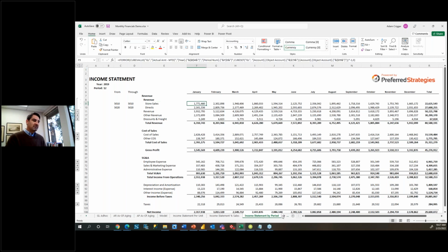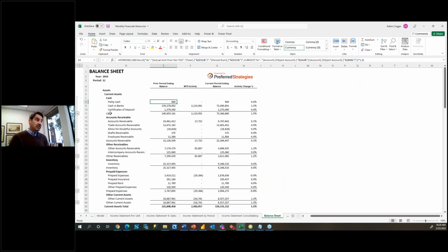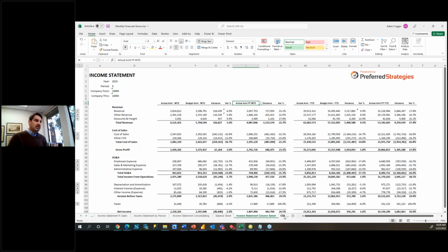So here's another flavor of a P&L. Maybe I've got a consolidating P&L. I've got my different divisions. I need to see those as different columns to get to the consolidated value on the right, consolidating. Maybe same thing with the balance sheet, right? Kind of as we were showing you a minute ago, but this is now maybe a little bit more formatted in nature, looking at our month-to-date activity that way.